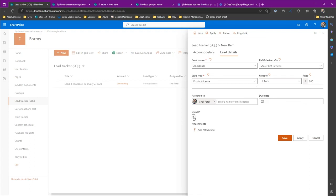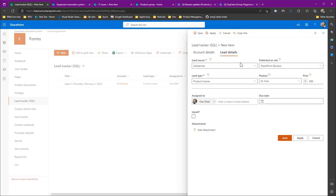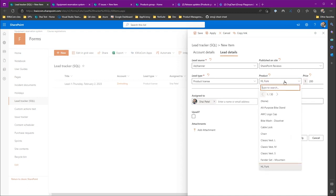So same thing with the upsell. Once we check that checkbox, I see the details. I don't have to provide those if it's not an upsell, so it's gone, right? So we make it very intuitive for the user to work with our system. Again, we're very happy to work with you and with your customers on configuring those things.